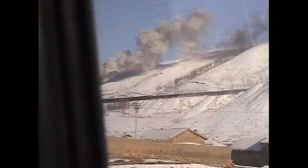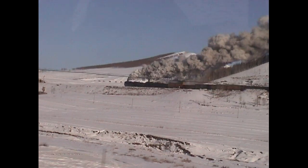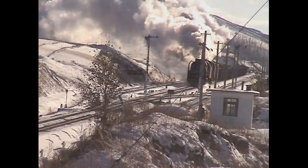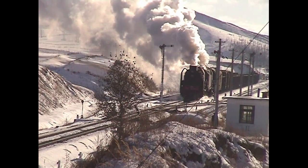We should now hurry slightly further east and see the train climbing towards the summit station. This is the same loco, the train. Look at this. That bloke, you see that on the face of that bloke? And this is the summit station area just before the entrance to the tunnel.